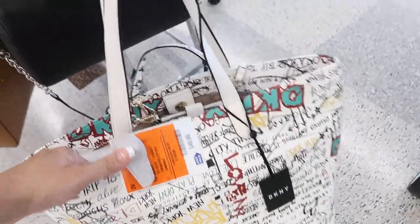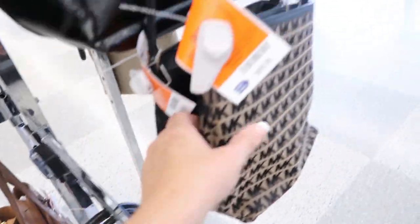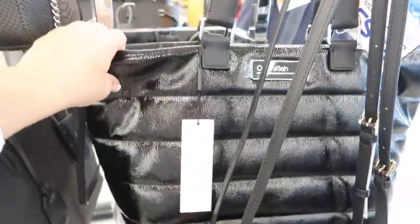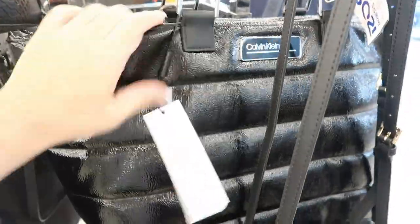There's this DKNY tote, it's $49.99. I don't know if this is leather, it kind of feels like vinyl. This little Calvin Klein bag is $59.99. Little Michael Kors crossbody is $69.99. I love this Calvin Klein tote. It's $59.99. It feels like it's really well made.